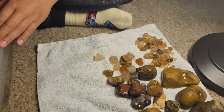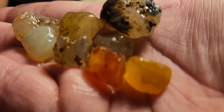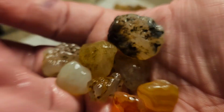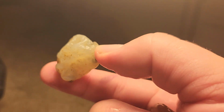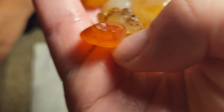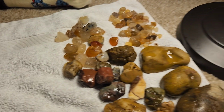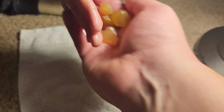Alrighty, bud. What do we got next? A rich color red. Ooh-wee, we do got a rich color red in there. And some nice chalcedony pieces as well too. This one there has a nice glow to it. Some beautiful pieces in here. Look at that red. Not too much banding in these, but some beautiful glowies nevertheless. And some more.